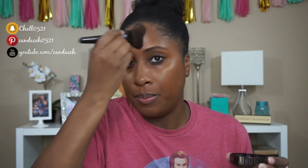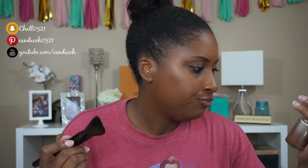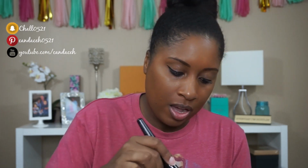Okay, so we're just gonna do that. And it says just apply sweeping motions all over the face. Now I do notice a glow in the camera, but I also feel like this foundation had a little bit of glow before, because it's a glow foundation. So I guess I probably should have used a different foundation, but that's okay, because this should set it down a little bit. Let's go on the forehead a little bit, down on the chin.